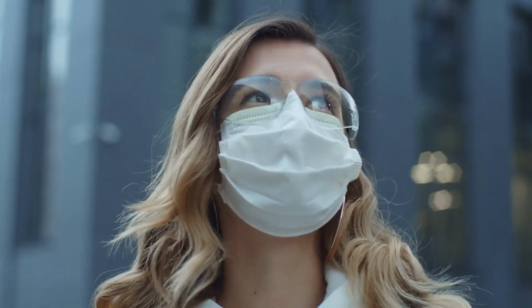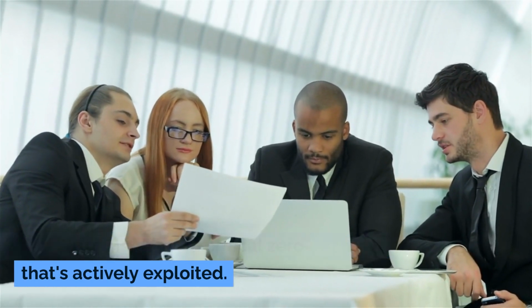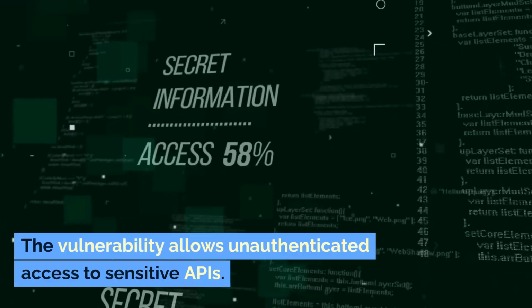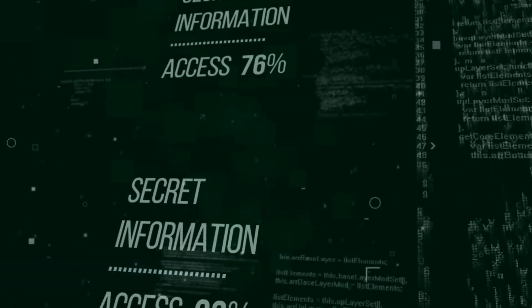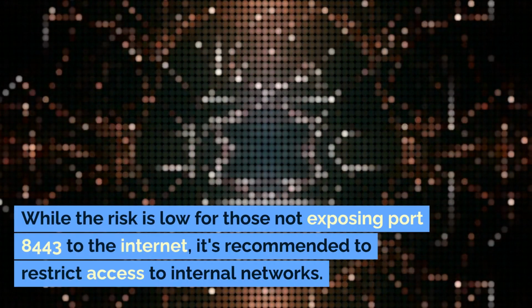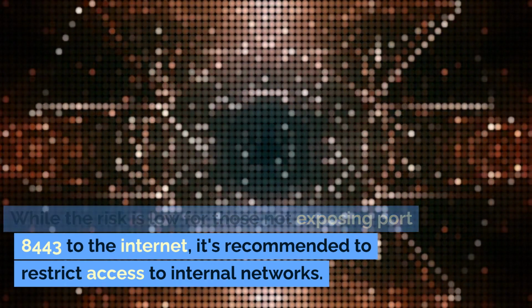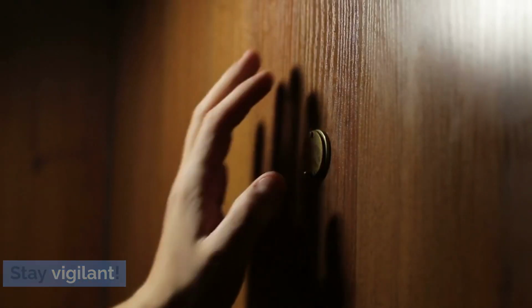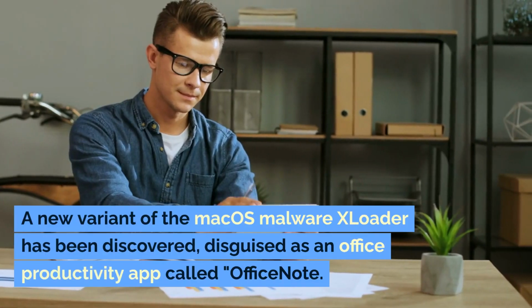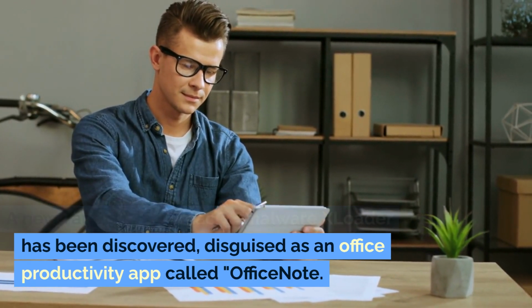Stay safe. Ivanti Sentry is facing a critical zero-day flaw that's actively exploited. The vulnerability allows unauthenticated access to sensitive APIs. While the risk is low for those not exposing port 8443 to the Internet, it's recommended to restrict access to internal networks.